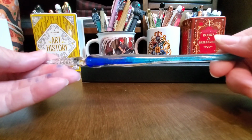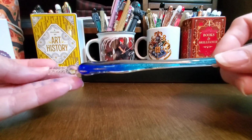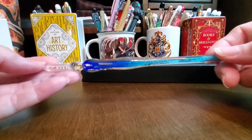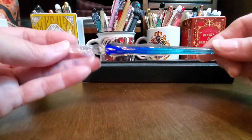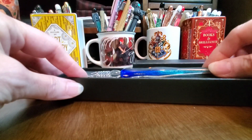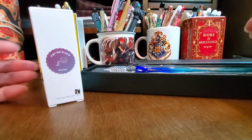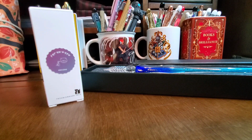I've just been living in fear that I will break it while I'm using it. So it requires a little bit of extra caution. But I've really enjoyed my purchases from the table of Helens Creations.